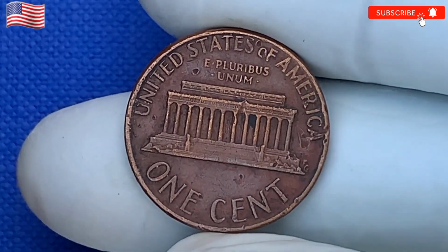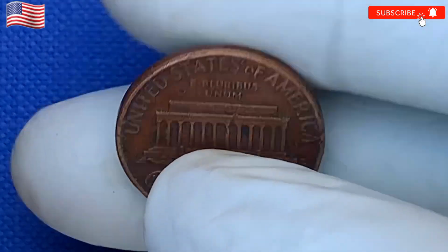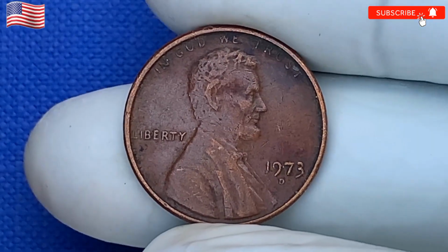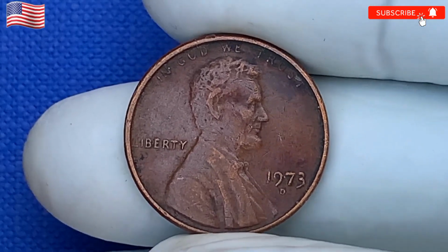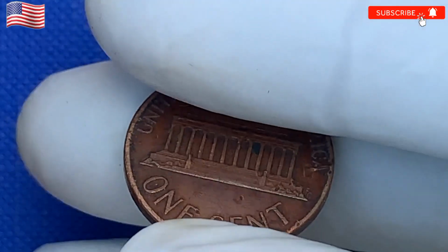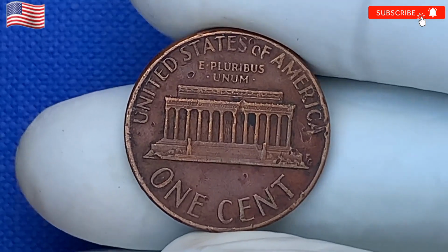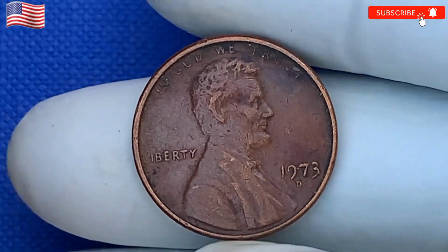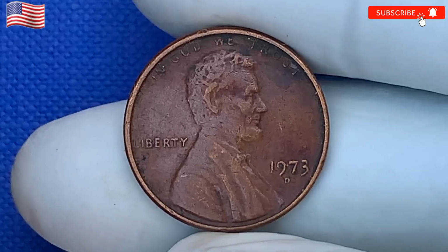But let's take a closer look at how much these 1973 Lincoln pennies can actually be worth. The typical 1973 penny, whether it has a D or S mint mark, is worth only its face value of 1 cent. However, when we factor in the rarity of certain mint marks, the possibility of a double die error, and the condition of the coin, the value increases significantly. A well-preserved 1973 penny, particularly one with the sought-after S mint mark or a rare error, can be worth hundreds, even thousands of dollars. And now for the most exciting part, the moment you've been waiting for.